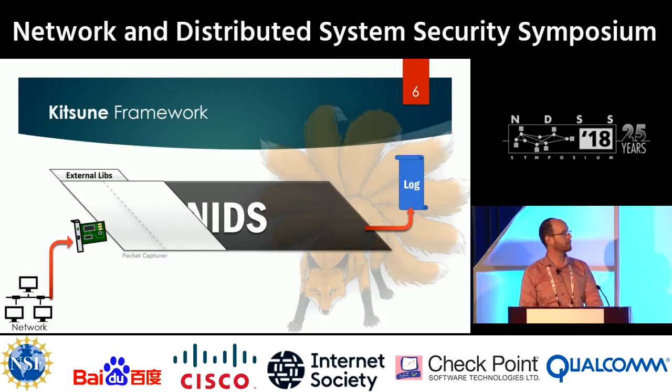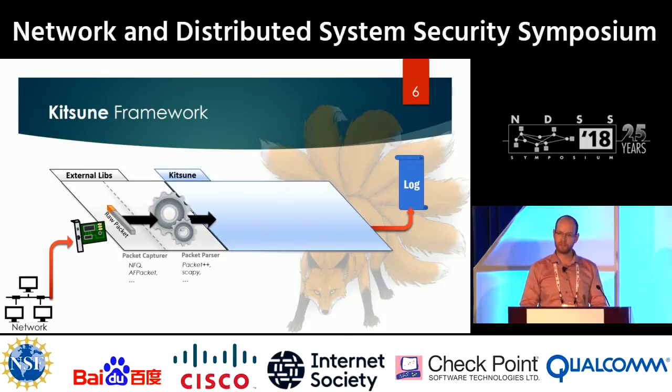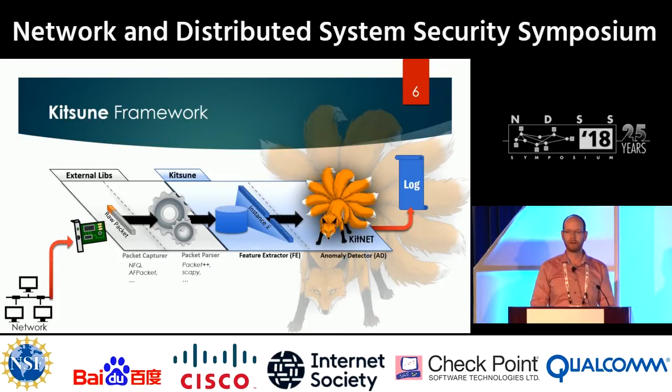You have the external libraries for packet capture, so you can use either NFQ or AF_PACKET. We typically use NFQ. And for packet parsing, we use Packet++. We can also use Scapy and Python. Then once we have a representation of a parsed packet, Kitsune has two subcomponents. The first is the feature extractor, where we extract 115 features which represent that packet, like a statistical snapshot of where that packet came from and its channel. That feature vector is then passed to our anomaly detector, which we call KitNET.